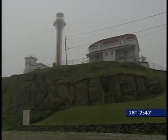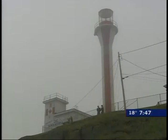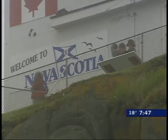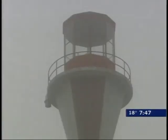You must be very proud of it. Very, very proud. People, whether it be tourists or local people, enjoy and love this place dearly. Like most lighthouses in North America, this one was going to be decommissioned, and there was a fear that it was going to be torn down.